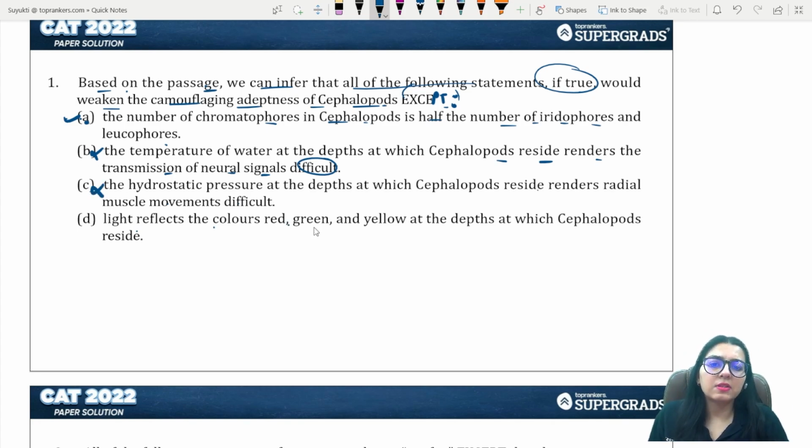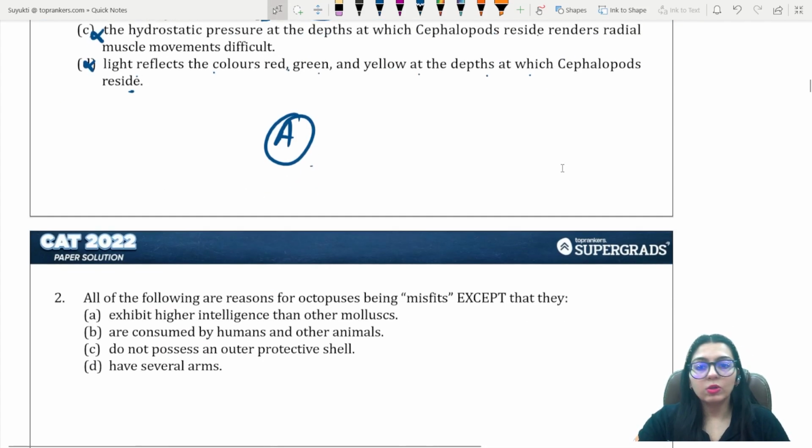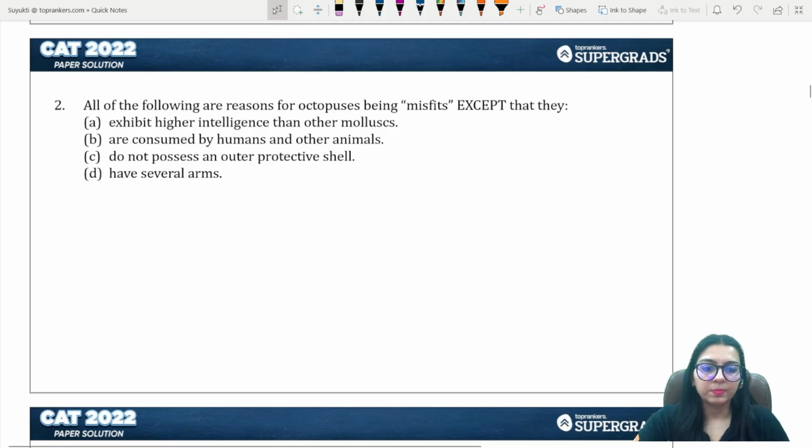Light reflects the colors red, green, and yellow at the depths at which cephalopods reside, which means they cannot camouflage into any other color but this, which also goes to say that they will not be able to camouflage. Again, not an answer, because all of these say that it's going to weaken the camouflage, and our question was alongside except. So the one thing that tells us that yes, they can be camouflaging becomes option A. I hope everybody understands the question here and also the requirement that we had.